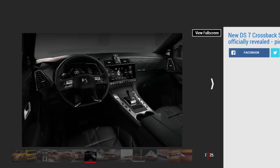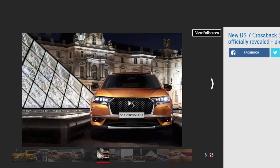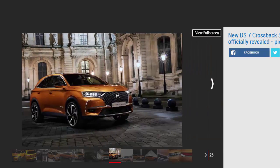Also appearing in the DS7 will be the E-Tense plug-in hybrid system, which is slated to hit dealers in 2019. Combining a 197 bhp 1.6-liter turbo with 2 electric motors, it'll produce 296 bhp and travel up to 37 miles in pure electric mode. It should also emit less than 50 g/km of CO2.